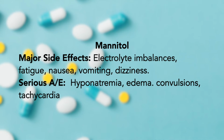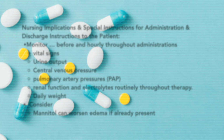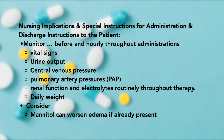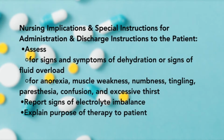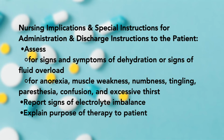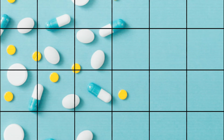These are the common and serious side effects for mannitol. Some nursing implications and patient education would be to monitor and report abnormal vital signs, eyes and nose, renal function, and electrolyte levels. Assess for the symptoms of dehydration, electrolyte imbalance, and worsened edema, and educate patients to report significant weight gain and signs of electrolyte imbalance.